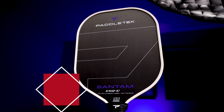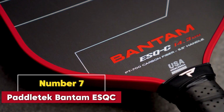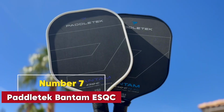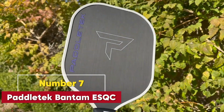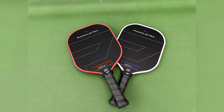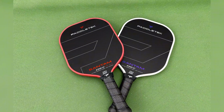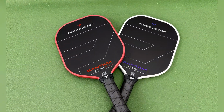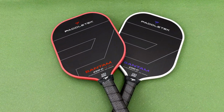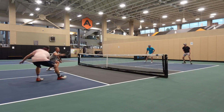Number 7. Paddletek Bantam ESQC. The Bantam ESQC is one of Paddletek's best all-around paddles when it comes to balancing power and control. With a longer 5.5-inch handle, it's a dream for players who like to hit two-handed backhands. Made in the USA, this paddle isn't thermoformed. It's built using a classic Gen 1 design. That means no heat-related core deformation over time.